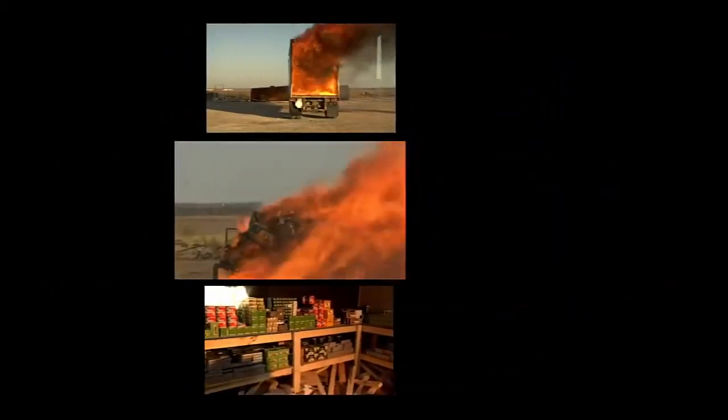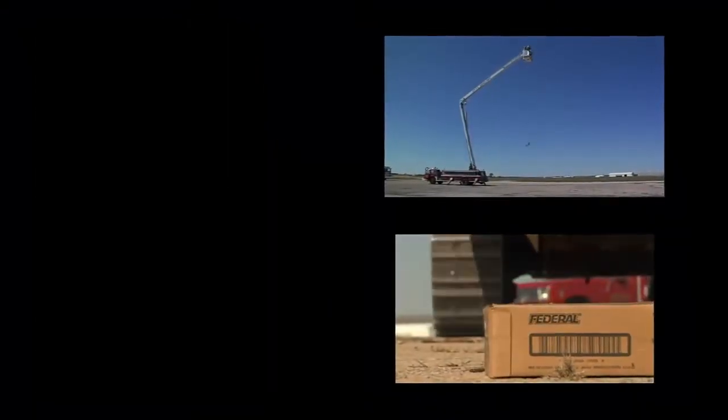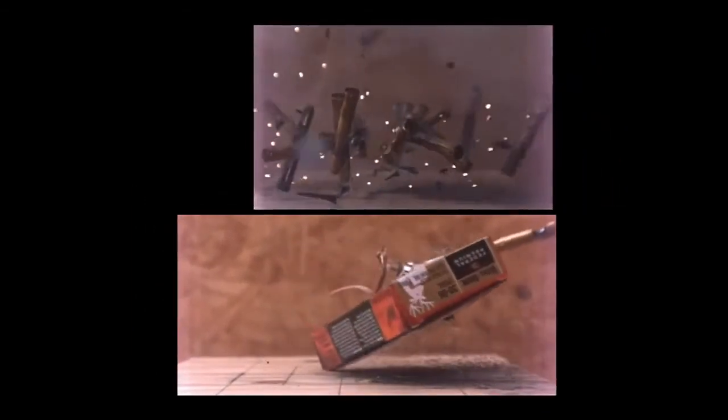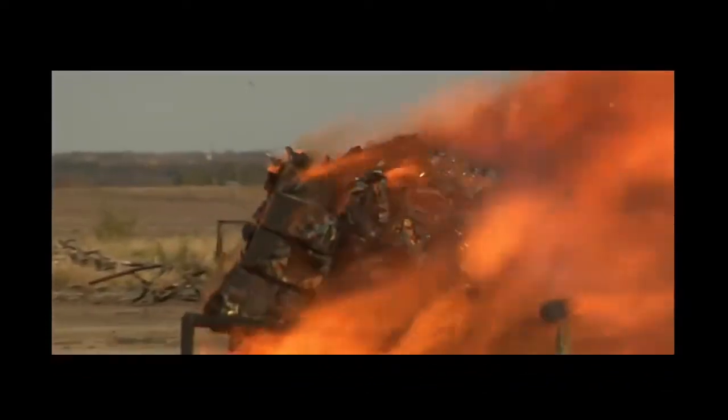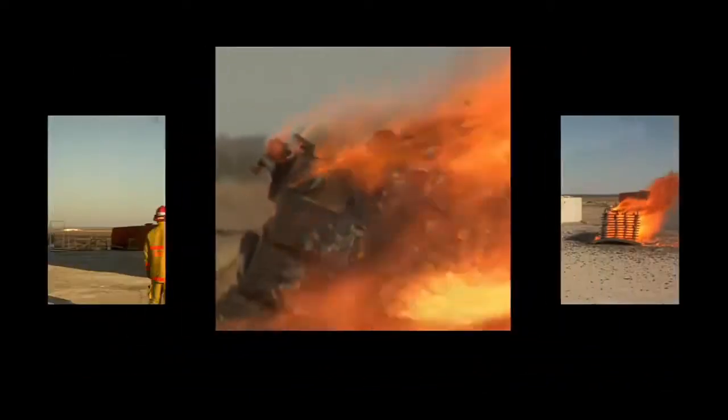Over 400,000 rounds of ammunition were used during the demonstrations shown in this video. These demonstrations confirm that sporting ammunition is difficult to ignite. Ammunition does not propagate, burn, or explode when subjected to extreme stimuli. When subjected to fire, ammunition is loud and launches small debris.